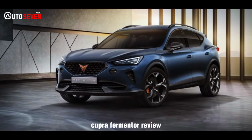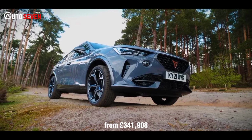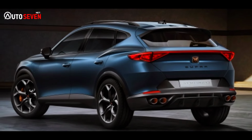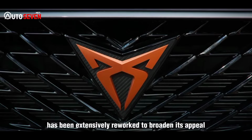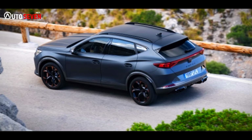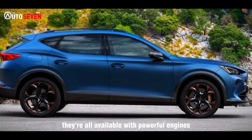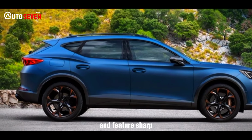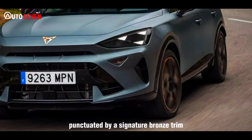Cupra Formentor review. From £34,908. Cupra's first standalone model has been extensively reworked to broaden its appeal. Does it deliver? To a point, the cars do live up to that talk. They're all available with powerful engines and feature sharp, angular designs and undeniably racy interiors punctuated by a signature bronze trim.